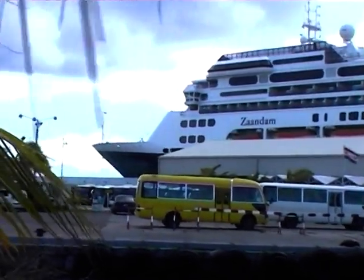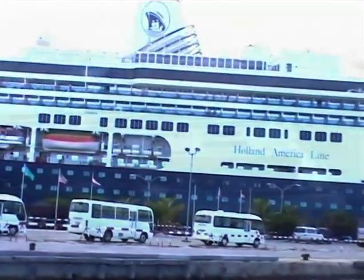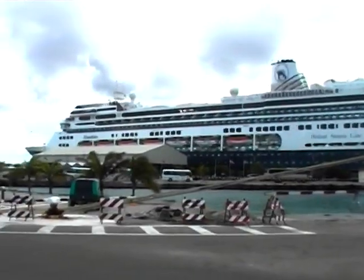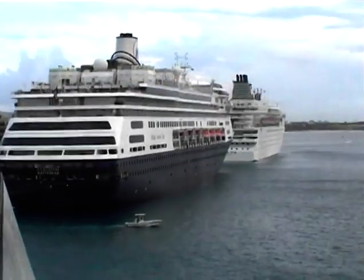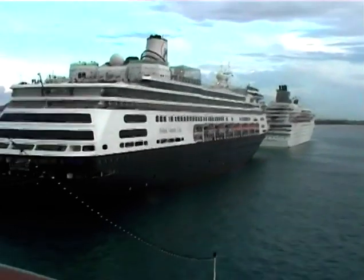Built by Fincantieri for Holland America Line and launched in 2000, the 60,000 ton Zaandam is seen here in Aruba. We'll see some more of her as we pass on our way out of the harbour.